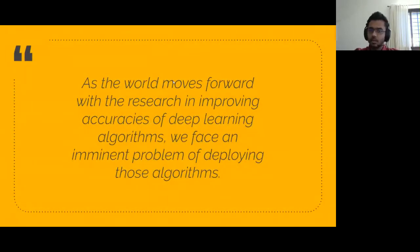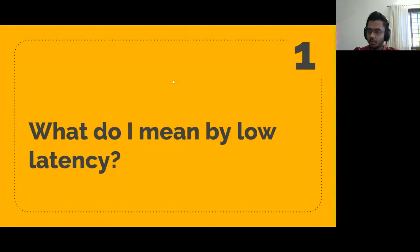So let's start. As the world moves forward with the research in improving accuracies of deep learning algorithms, we face an imminent problem of deploying these algorithms. If anyone is working in AI in the industry, you might have noticed that there are algorithms like YOLO V5 coming out again and again with improved results, with improved scores, but we lack the architecture to deploy those algorithms on edge. So what do I mean by low latency?